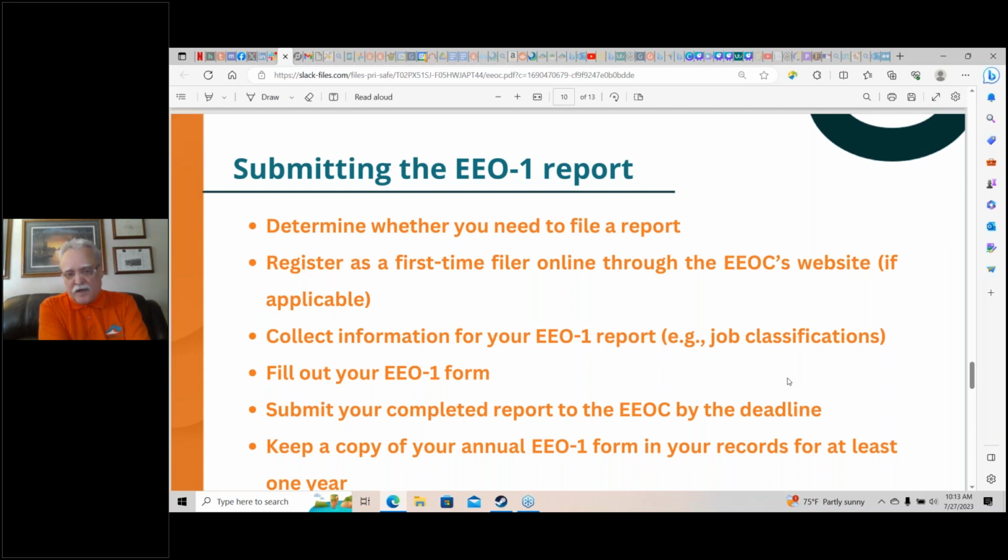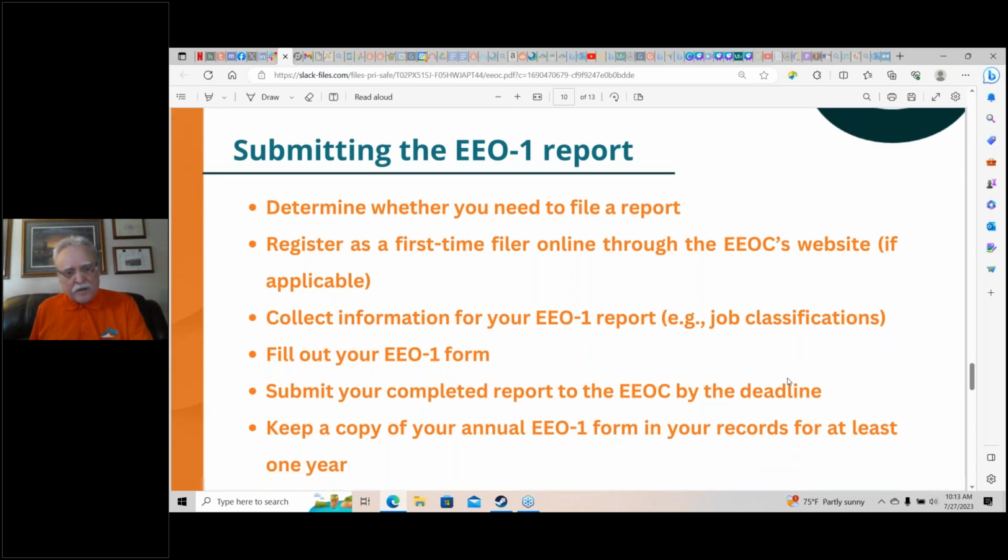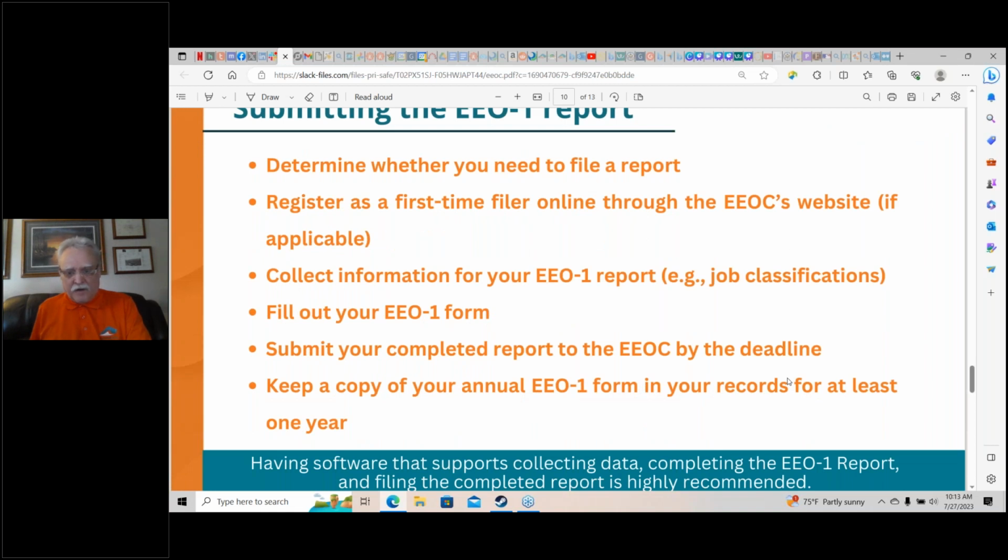Now, to submit it, you'll either go through the federal system, which is clunky and painful, or you can use some other solution or service to help you complete that. It's not a bad idea to have a professional who handles EEOC filing do it for you, or make certain that you at least have software support for it so that it makes sure that all the information fields are filled out properly. Make sure you keep copies, because the audit process can be really painful if you don't have records. And they always compare year to year.